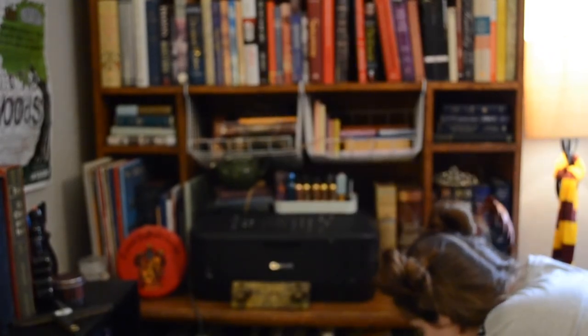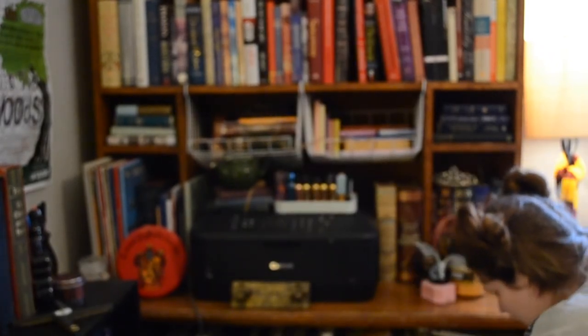My shelf is too tight. It's too tight, people. I cannot get the books back in.